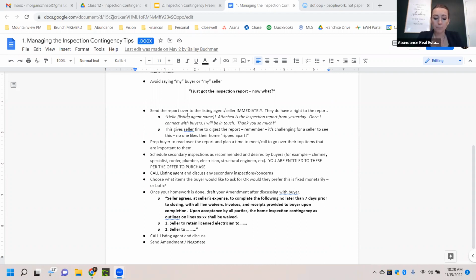So as you're newer and still learning the ropes about the inspection contingency, always work with your broker or team leader on navigating the inspection, because it will take time and transactions for you to learn what's normal and what's not. And it is always a negotiation. Things are very rarely black and white when it comes to an inspection. So you want to be careful and make sure that you're covering all your bases and protecting your client, which is the number one priority.